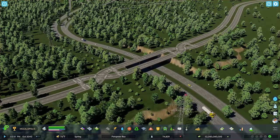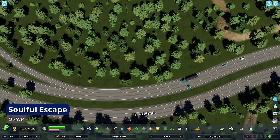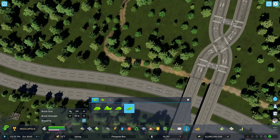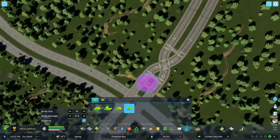Let's come back in here and just make sure we've got everything going in the right direction. Nice. So now I've got to work on getting this connection down to this level of freeway down over here, without getting too close to this major interchange off-ramp. So I'm going to grab my slope terrain tool, decrease my brush size to about 50, and then pick maybe a spot right about here, and then I'll just bend this down here. We've got that in place.